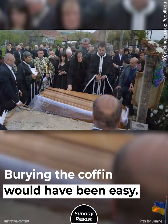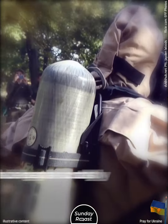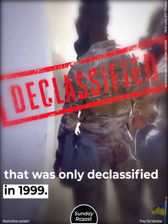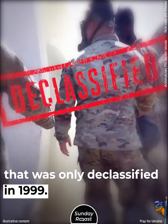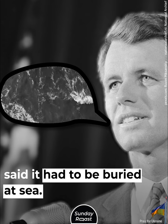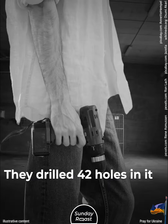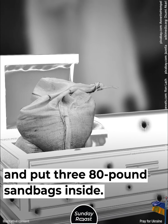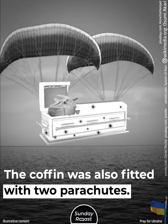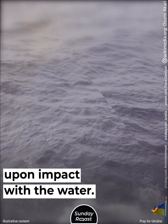Burying the coffin would have been easy. But what if someone found out and dug it up? Thus began a costly military operation that was only declassified in 1999. Attorney General Robert Kennedy said it had to be buried at sea. The casket was turned over to the U.S. Air Force. They drilled 42 holes in it and put 380-pound sandbags inside. The coffin was also fitted with 2 parachutes. This ensured it wouldn't break apart upon impact with the water.